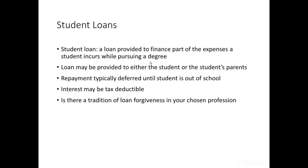They are college educated. They probably vote. They probably donate to politicians, and it's probably not going to happen in terms of student loan forgiveness.